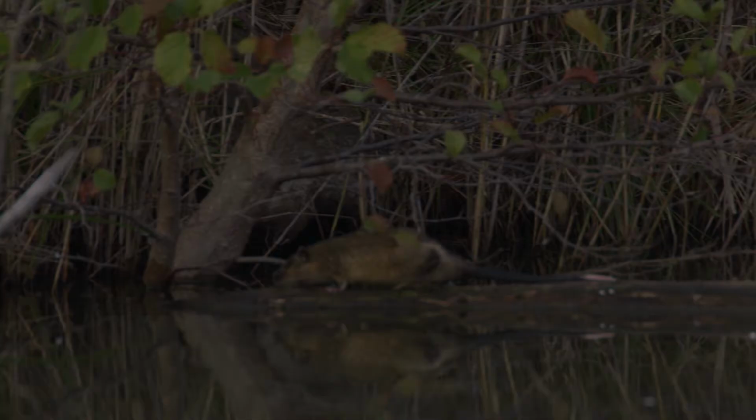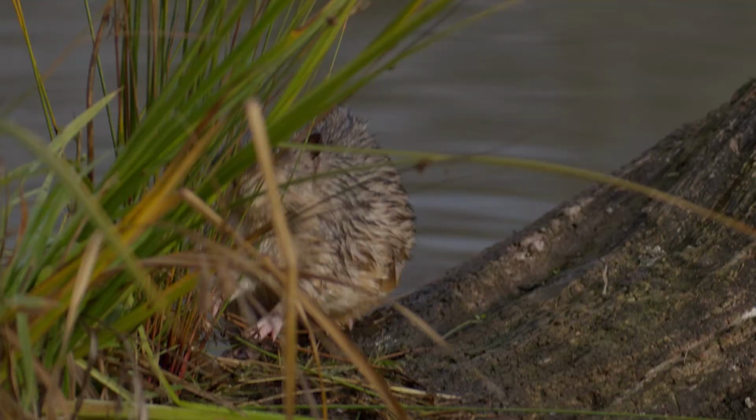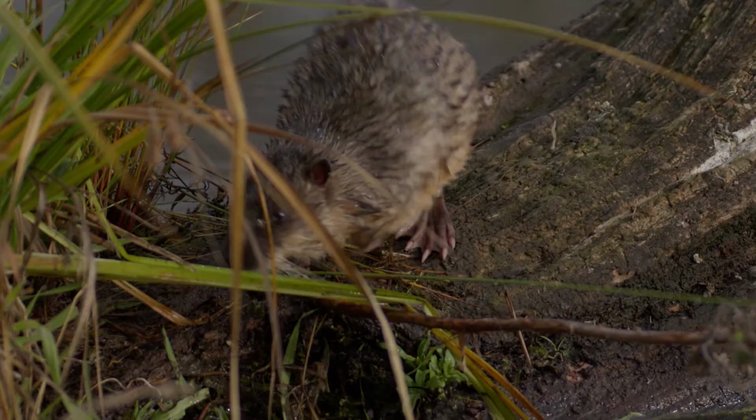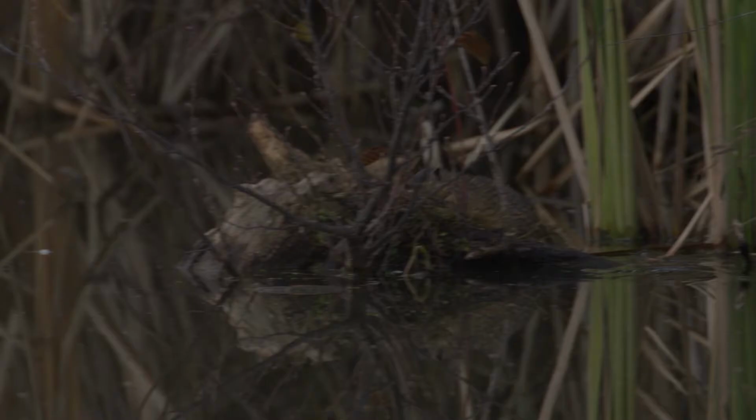The Rakali, also known as the Australian water rat. It resembles a small otter with a thick white-tipped tail. This strong tail helps serve as a rudder when they're swimming. Their hind feet are partly webbed and paddle-like, propelling them through the water.